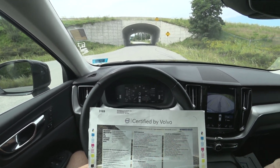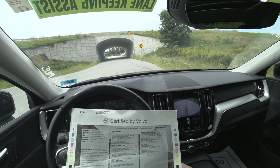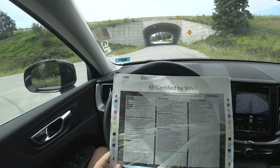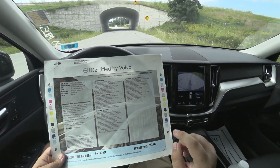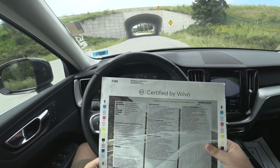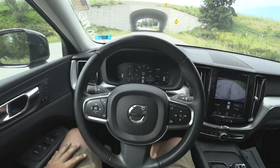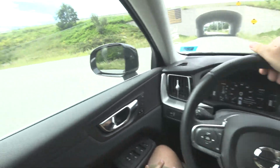250 horsepower, 258 pound-feet of torque. I think that's a little bit upped with the Polestar upgrade. I just don't know if the Polestar came from new or what. 42,995. Nice. 18,000 miles. Let's go for a drive.